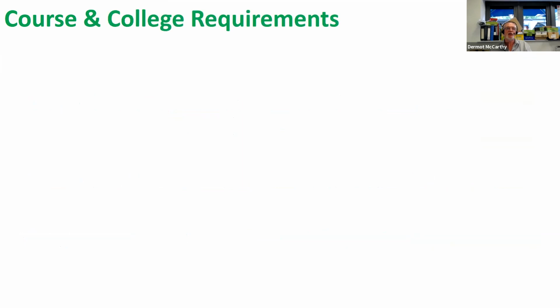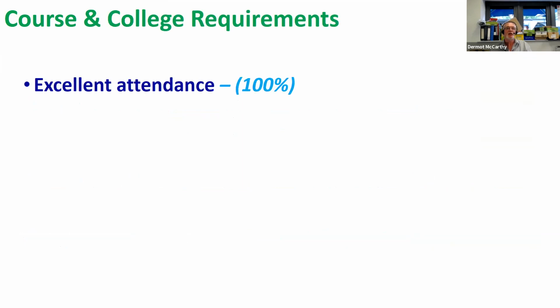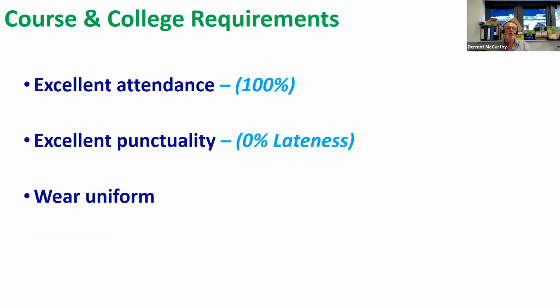Some of our young learners mature at different rates. So this will go for all the courses. We will require 100% attendance. We don't want you to be late at any time, and we want people to wear a uniform. Industry now wants to see people in uniforms: BMW, Mercedes, Vauxhall, Ford. So we need to replicate industry and see our learners looking smart and tidy coming to college.